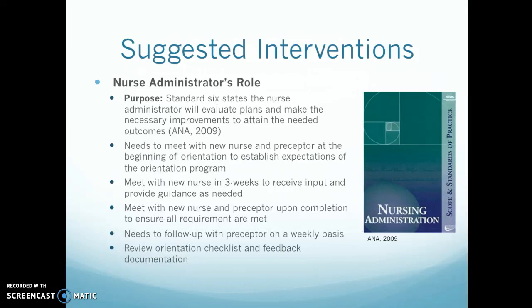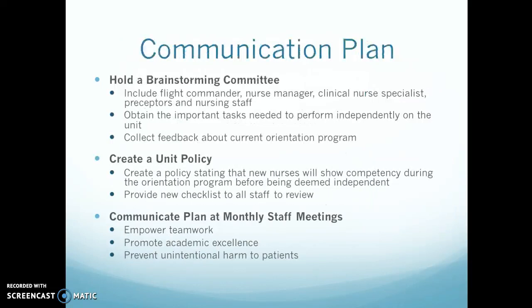And to perform follow-ups with that preceptor on a weekly basis, so that way they can provide that guidance and that real-time help when needed. And to review the orientation checklist and feedback documentation.